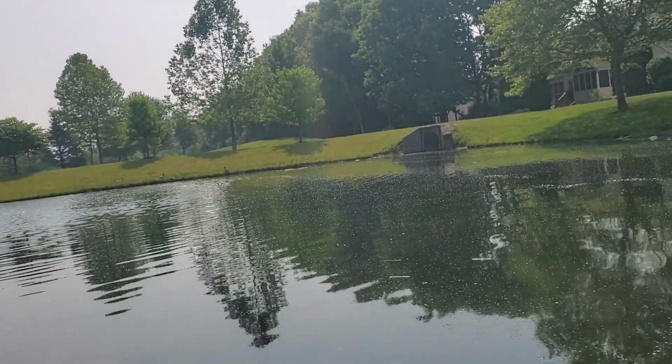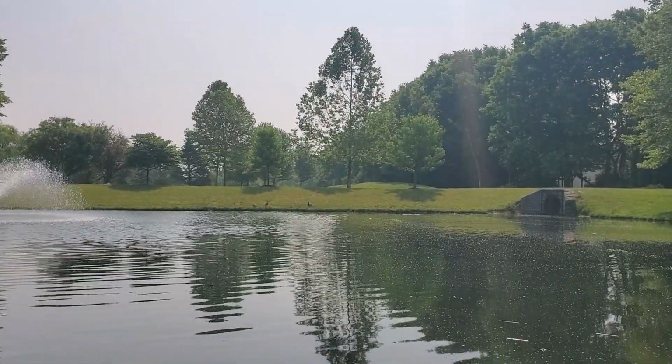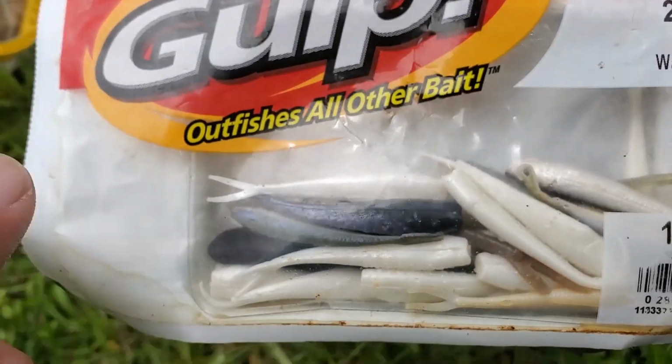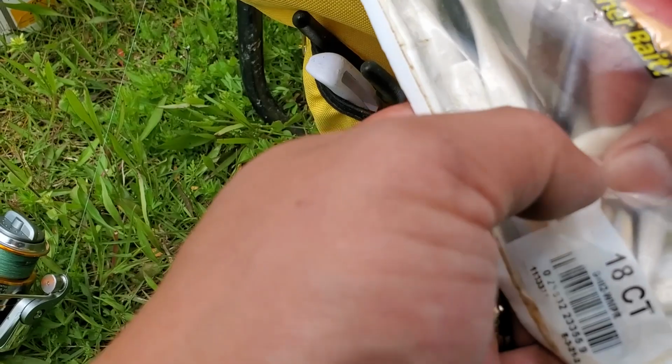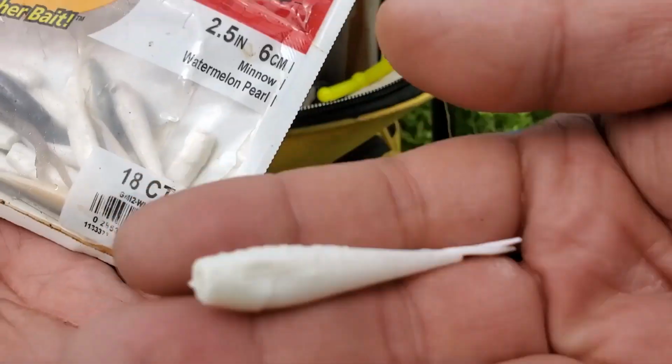Yeah, I have only about 10 minnows. Again, I did pick up a couple of new trout lures. We did okay last week on them, and we did manage to catch a few bass. But let's go with some Berkley Gulp minnows. Actually, I don't really have too many Gulp minnows left, so I'll be using a Powerbait minnow. This is a 2-inch Powerbait minnow.